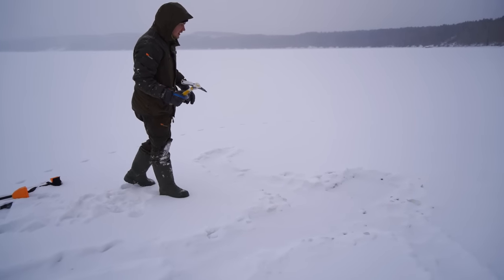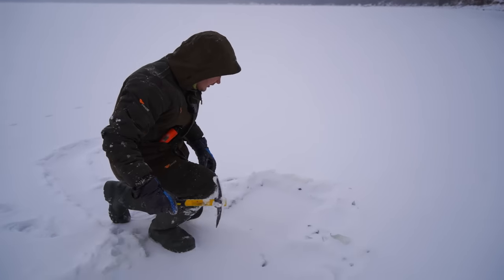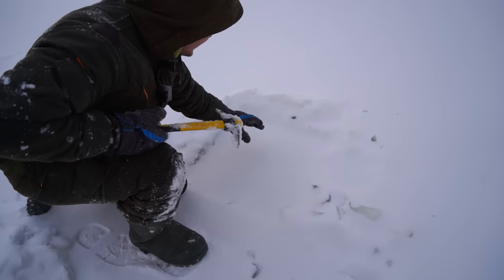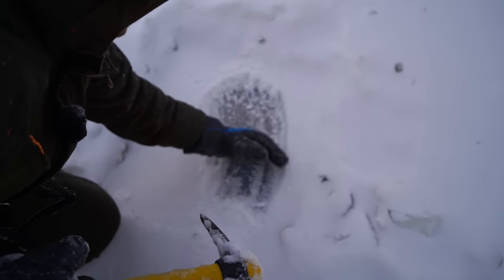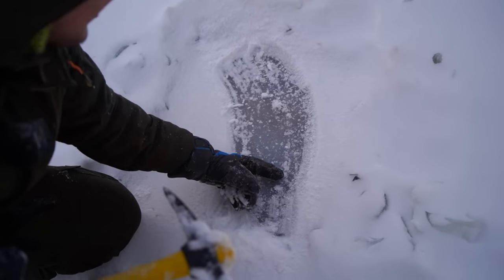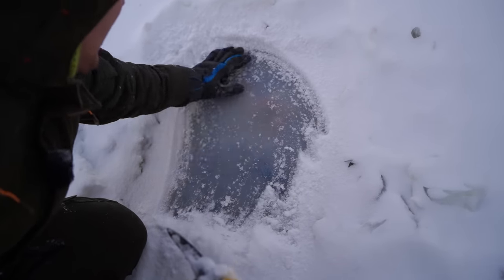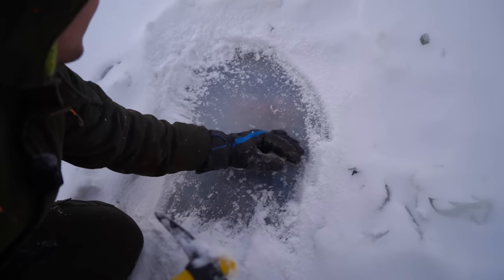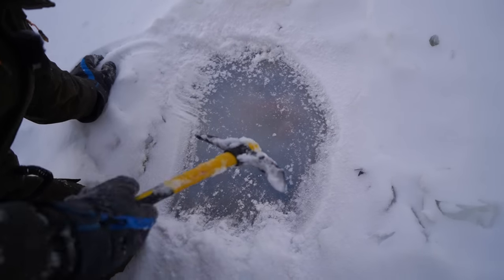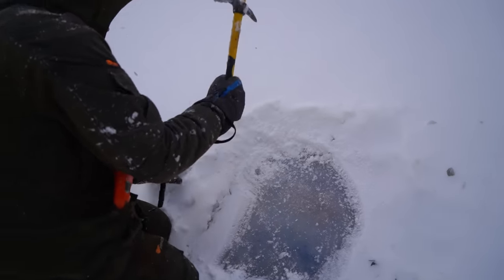Let's check. Let's see the head. Come closer, cameraman. Let's see what is there. Blue pieces. That could be the fur. God, I can see something right here. I can't believe my eyes. Okay, let's start digging and see what that thing is.